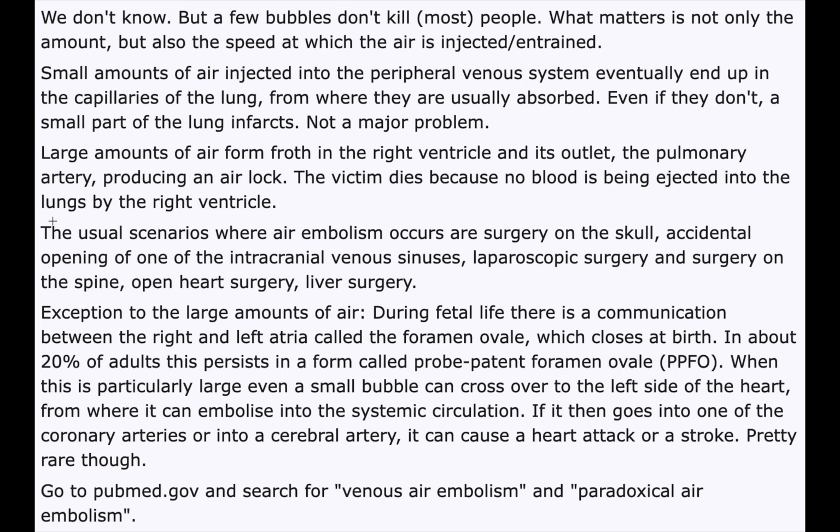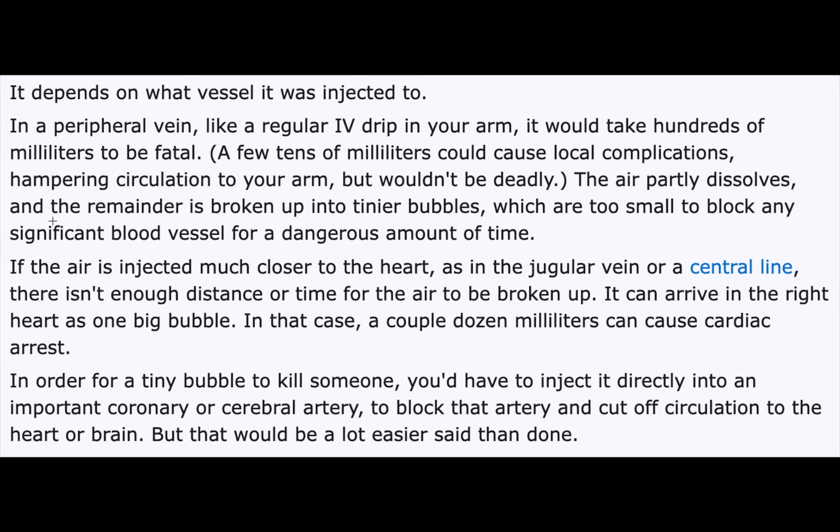Here they mention the forming of froth in the right ventricle and its outlet, which we will discuss in future videos. This is another important indication that air was not injected, because there was no indication of this frothy blood that is formed when there is a large air embolism. And it goes on to mention some further details to do with venous air embolism and further specifics which indicate that it's highly unlikely that an air embolism could have occurred in these infants.